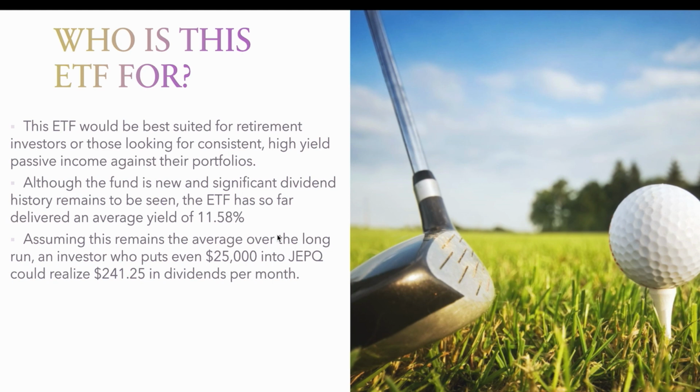Now that's based upon the average, and so that's taking the dividends over the last 4 months. And like I said, we'll get into that in just a minute, but it kind of gives you some perspective on how much you would need to invest. So for a $25,000 investment, you're looking at $241.25 in dividends every single month.